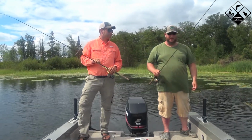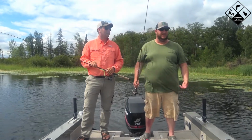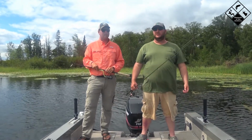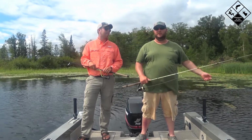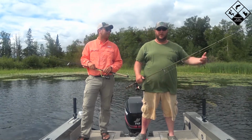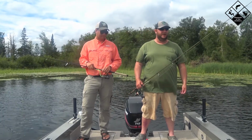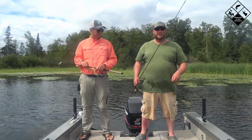Again, just to recap, we did a variety of different techniques. We threw spinnerbaits, we threw plastics, and fished them a bunch of different ways. They're very versatile baits. You can jig spinnerbaits. You can run them on the surface like a buzz bait. You can run them through any degree of water column just based on your speed. And like I said, not a lot of people know it, but you can do the same thing with plastics.